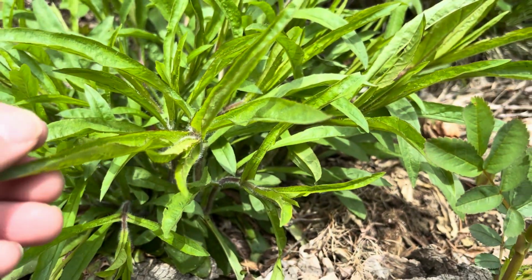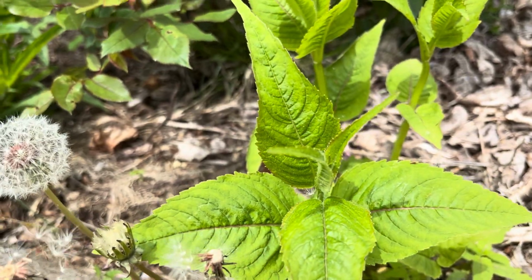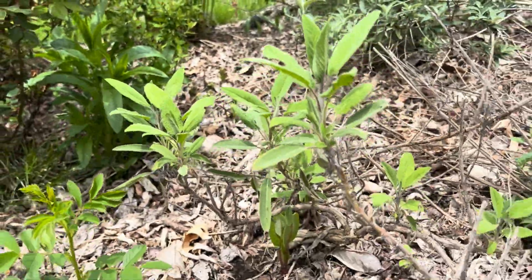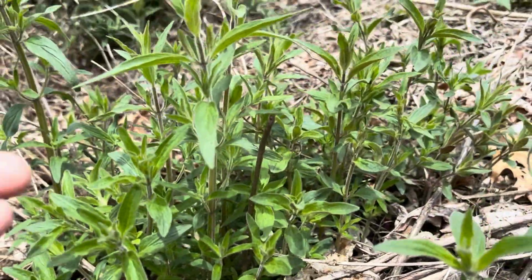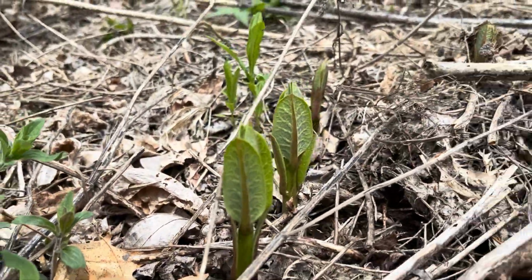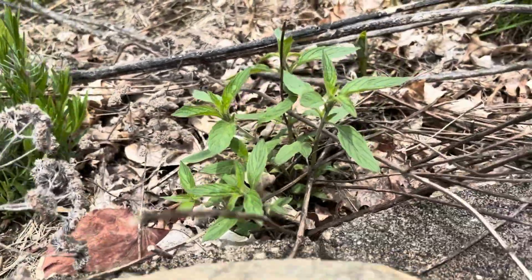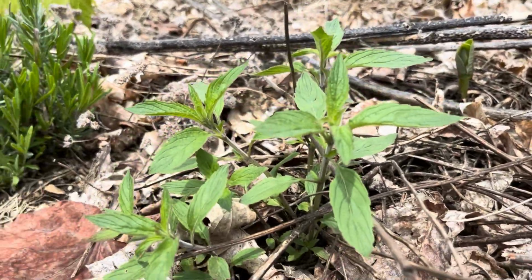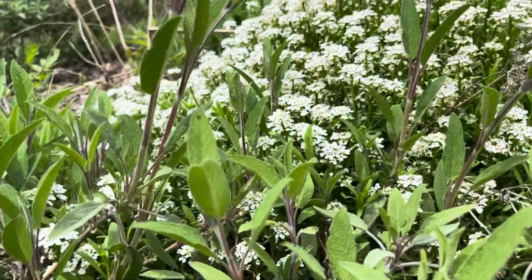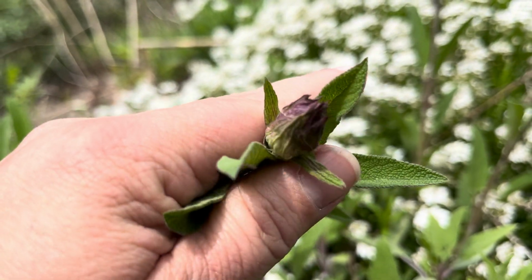Penstemon digitalis, I think. Maybe this hirsutus. Oswego, this is the scarlet monarda. Sage. Pycnanthemum. Common milkweed shoots. More lavender. My favorite, spotted bee balm. Thyme. Sage. This is the sage I grew from seed last year. About to put on some buds.